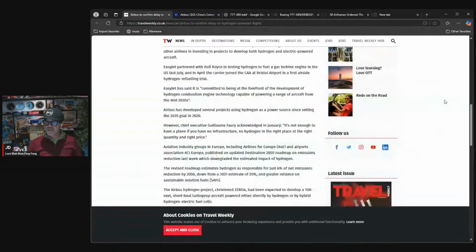That's likely to be more likely towards, let's just have a look here and see what he says. Yeah, of course, EasyJet partnered with Rolls-Royce in testing the hydrogen to fuel a gas turbine engine in the US last year. Okay, interesting. So using hydrogen to fuel a gas turbine engine. Okay. Oh well. That's something different then.